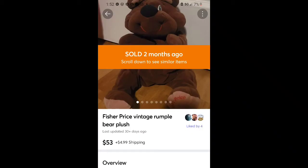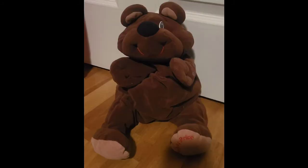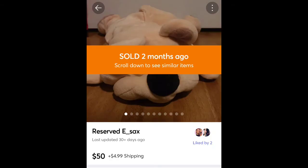Another BOLO alert. This is a Fisher-Price Vintage Rumple Bear plush. I sold this one for $53 plus shipping. I got three of these for 50 cents a piece at a thrift store. And I've sold two of them so far. This is the chocolate bear one, and I could have probably held out for more on these. This is a honey-colored one that sold for 50 plus shipping.